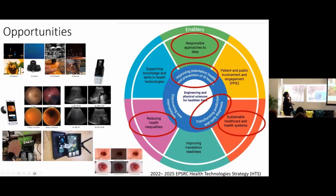So here is a summary of what we have talked about today, as released by the EPSRC Health Technology Strategy. They identify several key points, and we find that there are a lot of opportunities for home healthcare based on lightweight models with lightweight devices, and also handheld devices, which can help us tackle this kind of aim.